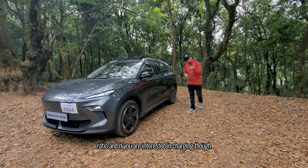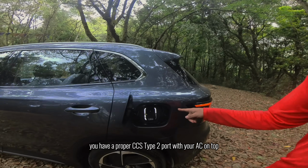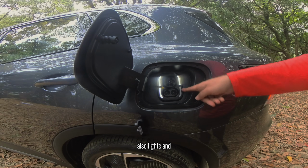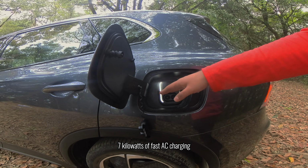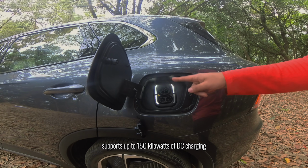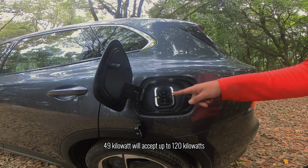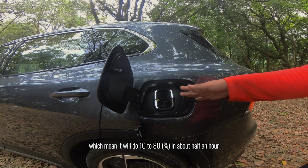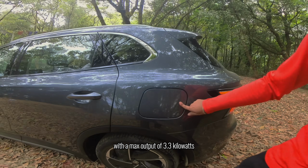And if you are interested in charging, come at the back. You have a proper CCS Type 2 port with your AC on top and a DC plug together at the bottom, also lights. Both variants of this car accept 7 kilowatts of AC charging. But when you're on the highway, the bigger car supports up to 150 kilowatts of DC charging, whereas the smaller 49 kilowatt hour will accept up to 120 kilowatts, which means it will do 10 to 80 in about half an hour. Oh, and everyone gets V2L with a max output of 3.3 kilowatts.